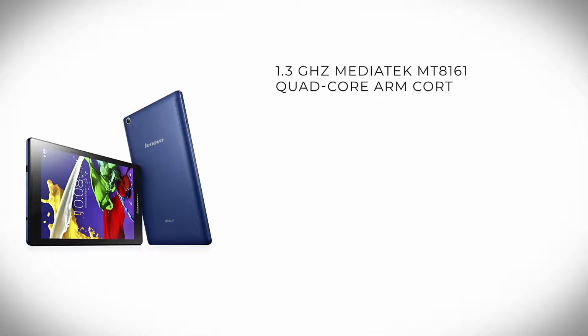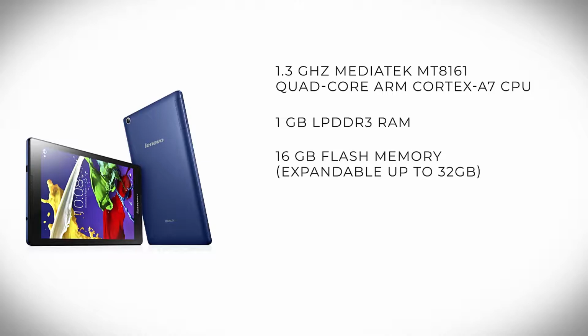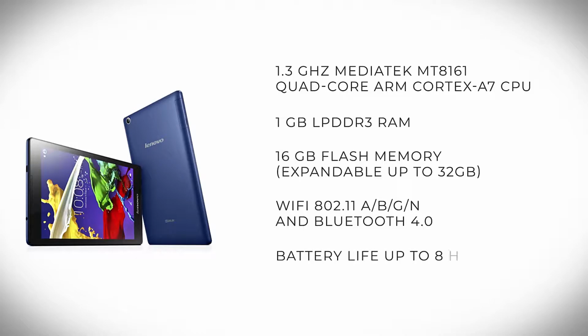It runs on a 1.3 GHz MediaTek MT8161 quad-core ARM Cortex-A7 CPU with 1 GB LPDDR3 RAM and 16 GB flash memory. A microSD card slot lets you expand the memory up to 32 GB. Wi-Fi 802.11a/b/g/n and Bluetooth 4.0 connectivity offer fast data transfer options, while the battery is strong enough to give you a running time of up to 8 hours, which adds to your mobility.